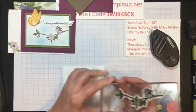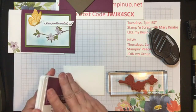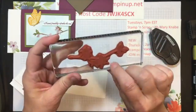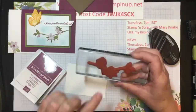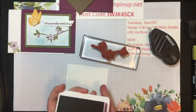Hi, Reba. Okay, let me show you how I did this. One thing I have found with working with distinctive stamp sets, because of the amount of detail on the stamps, it's very easy to get too much ink on the stamp. So tonight I'm going to be giving you a few tips as we are creating.